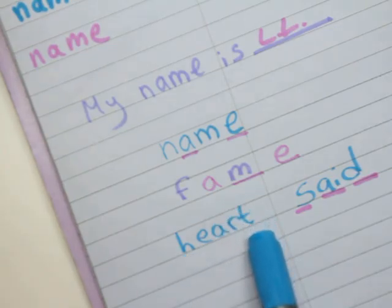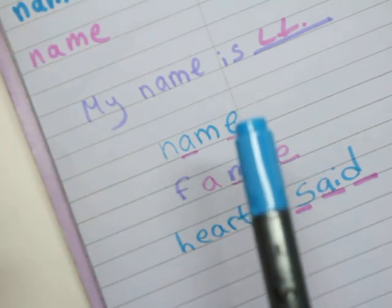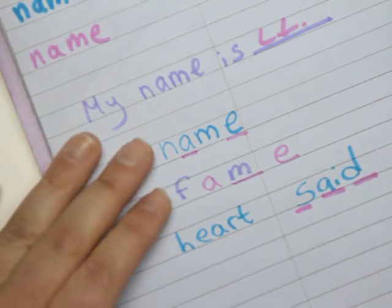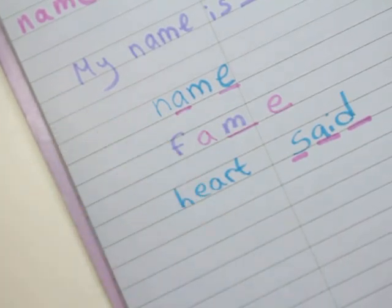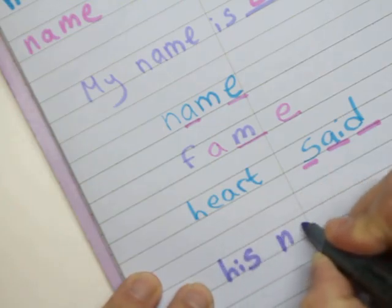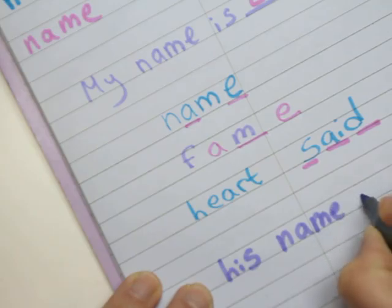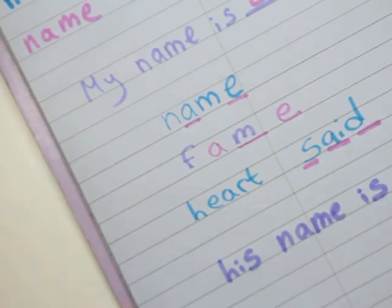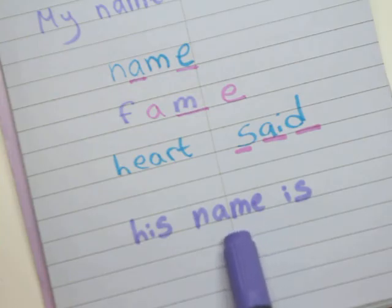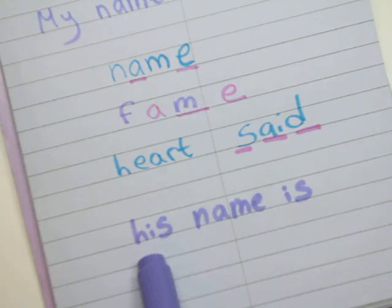Now, while I'm teaching what I call silly words, I'm going to introduce you to something else, which we call detective words. For example, here is a new sentence, or not really a full sentence, but let's say, his name is. Now, is may or may not be a sight word depending on how you teach it, but okay, so the students know how to read the word name. Now they never come across this word. Let's say it's the first time. So they read it as his name.